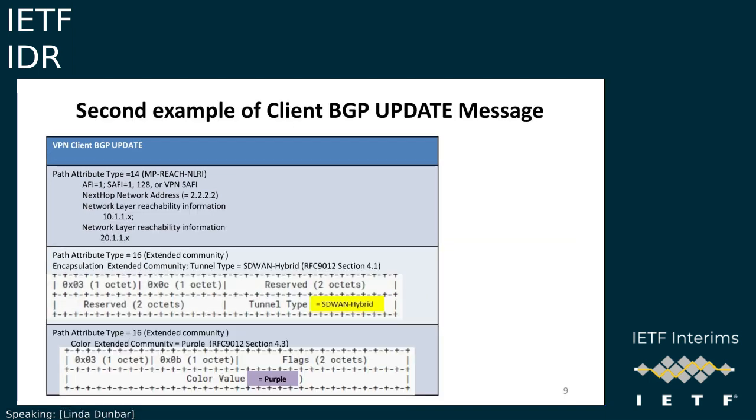Okay, so this is the second example. For example, you may have a second group of VPN client routes, identified by purple. The purple will associate with a different set of tunnel properties. It could have different IPsec tunnels, or different encapsulation, or a different encryption mechanism.